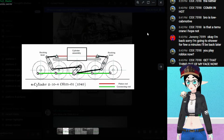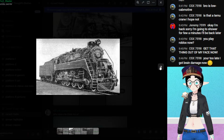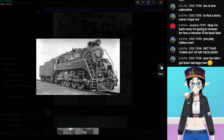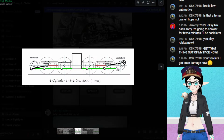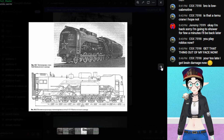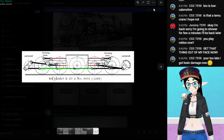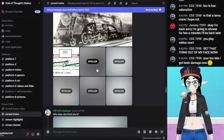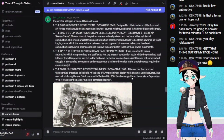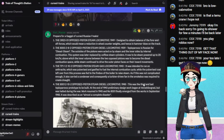Okay, so this is what it's supposed to look like from a different angle, I'm assuming. Oh no, this one. Oh. Yeah, I don't think we've seen this one, though. It's got this kind of wheel arrangement with a jack shaft. And we've seen this one before, but that doesn't make it any less cursed. And last but not least, this goober. Oh, sorry about that. F's in the chat for the brain cells we lost. So yeah, all of these were opposed piston steam locos. One's from 1941, the others from 1939, 1940, and 1948.